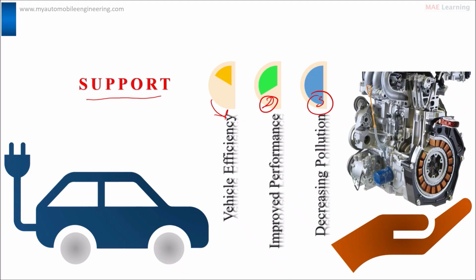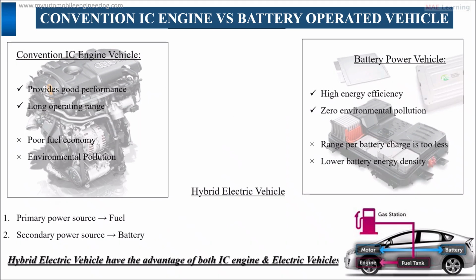So this is all about how engines were previously supported by the addition of an electric motor. Now in this slide we will understand how hybrid vehicles are different from normal petrol cars and pure electric vehicles. What are the different types of vehicles? The first type is the conventional IC engine vehicle. Here we can see a normal petrol or diesel engine in this image. This is what we call an IC engine, which means internal combustion engine.